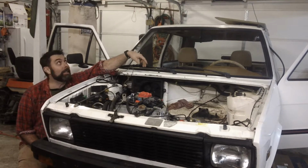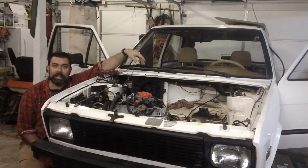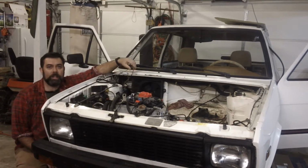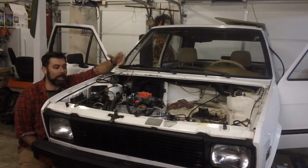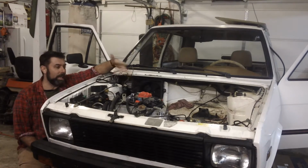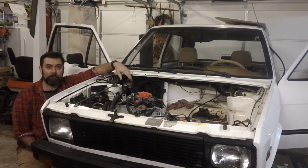Actually tonight, because it took from about 11 o'clock this morning to about 5:45 to get it in. I don't have the right tools. I don't have a cherry picker. I don't have an engine hoist here at the house, although I've been thinking about getting an engine hoist and putting it in here. But regardless, because of that, you kind of have to get creative. And I did get creative. And so I've got the engine back in, but it took a while. So let's take a look around, okay?